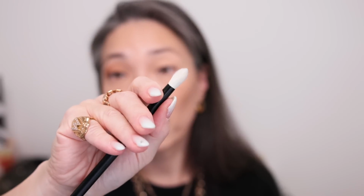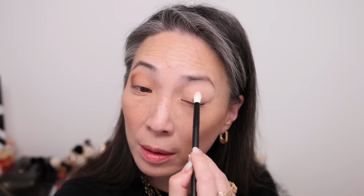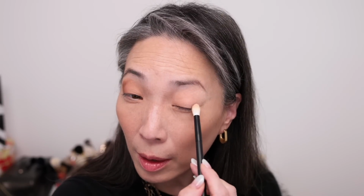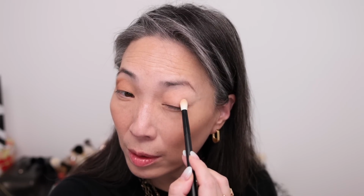I'm going to start with my Refer number 15 brush. I'm going to go into Mellow, and I'm going to apply this to the inner portion of my lid. This is actually very similar to that Phoebe shade. Very, very similar. And then I'm going to go into Soft Spot and add this to the outer corner.